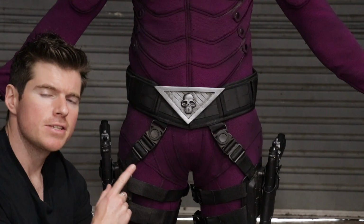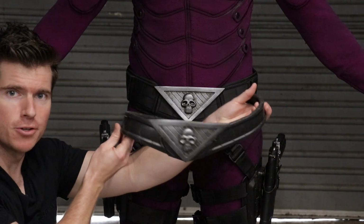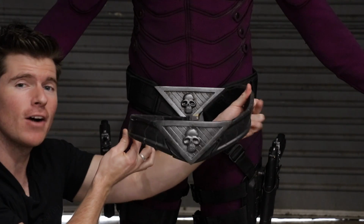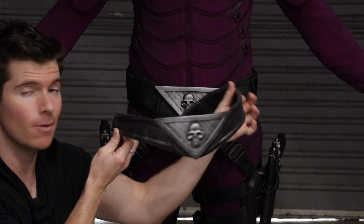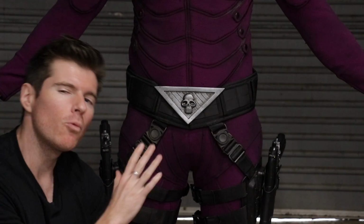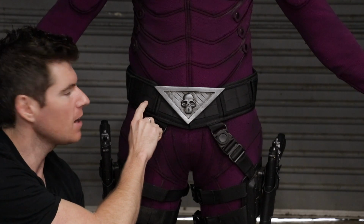Now you're probably looking at this and wondering, that's not the original belt you made in the video. Here's the original belt. The reason why I changed my mind, I felt this belt strap was just a bit too thin. Don't get me wrong, I do love it. It is a great looking belt, but I just felt with the Phantom, he's always had that kind of thicker looking belt strap. So I found this on eBay.